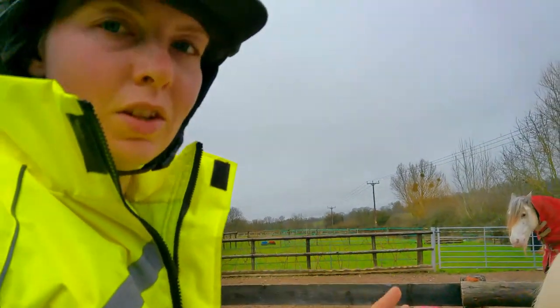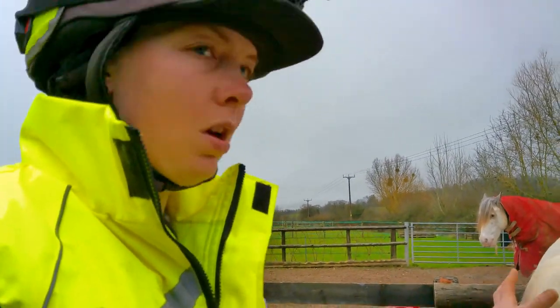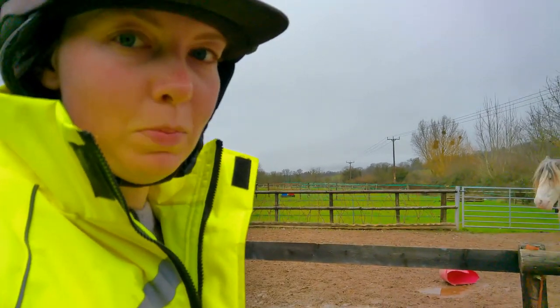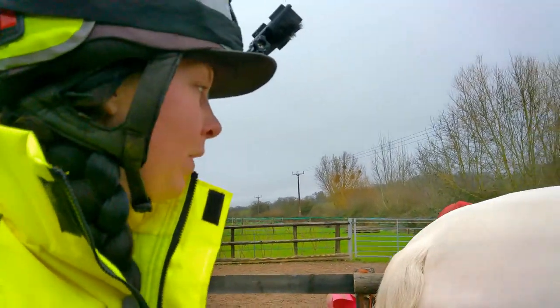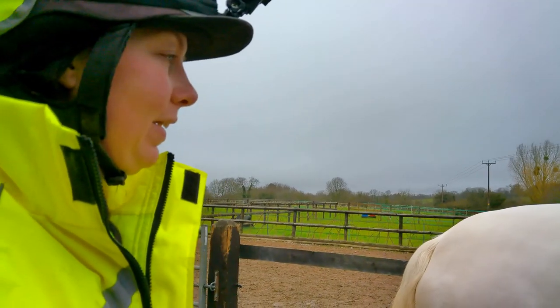But there's no clinkers in it, so that's good. I basically put a load of pig oil on it last time I washed it, and actually that's paid off because the poop has literally just slid right out of her tail, which is brilliant. That was really easy. So hopefully it won't be too bad to wash when we get back.